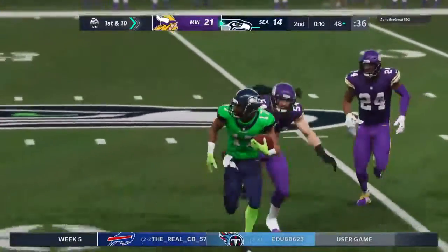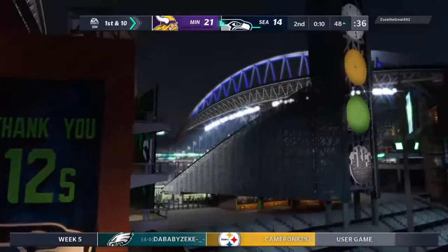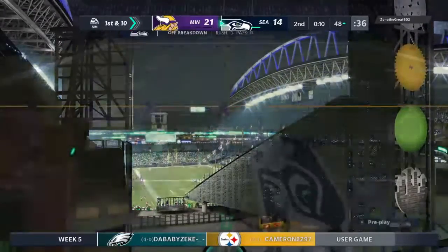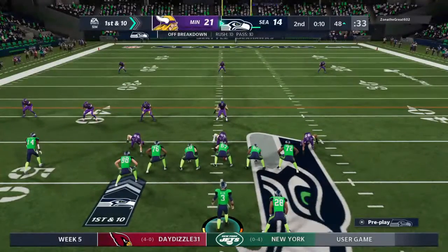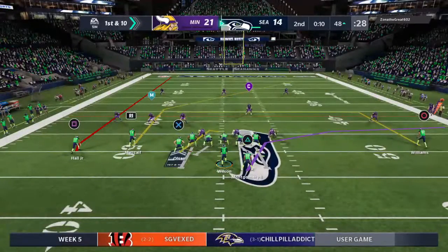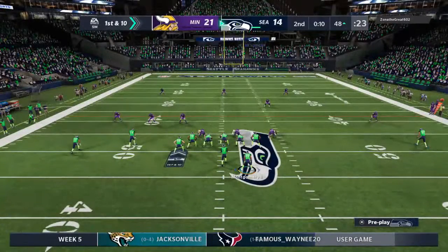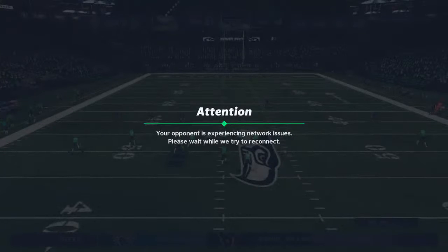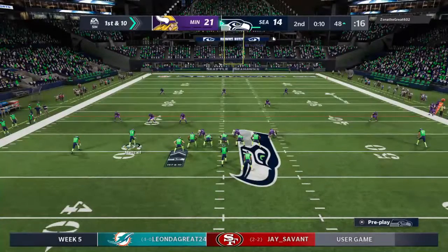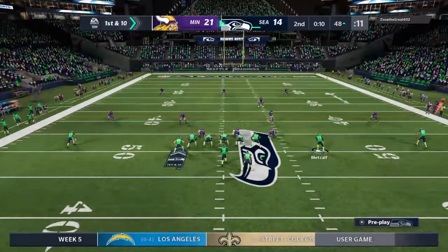Circle round twice for the encore. If you know, you know. Hey, 0-0-0. Hey, 0-0-0. Hey, check motion man. Put your hands on him. Get hands on motion man.